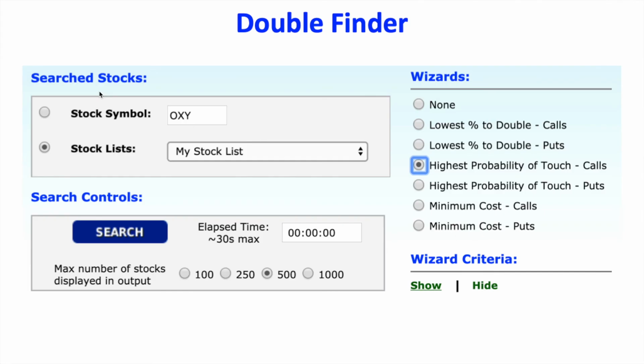So in this video, we use Tom's Movers to go out and find stocks that are moving up the most over the last 7 trading days. We saved those stocks in My Stock List and then sent My Stock List into the Double Finder. We selected highest probability of touch with calls. We hit the search button, and really we took the first one on the top of the list. There could have been others in that, but it does illustrate the steps.